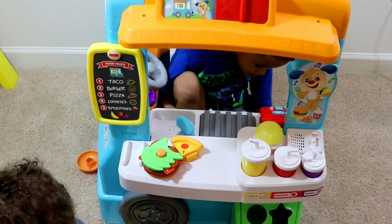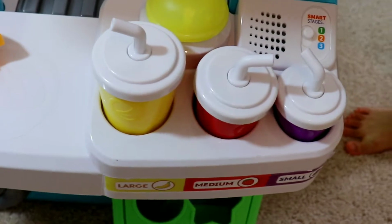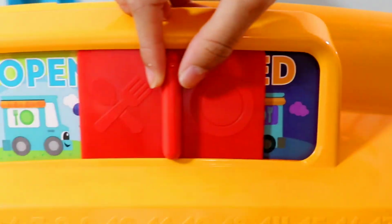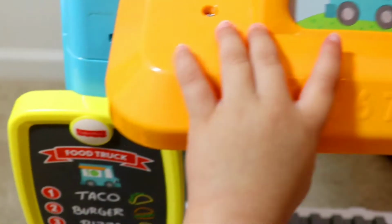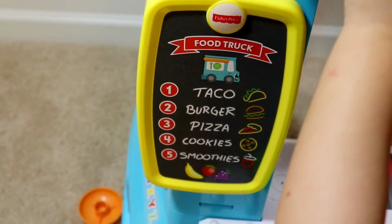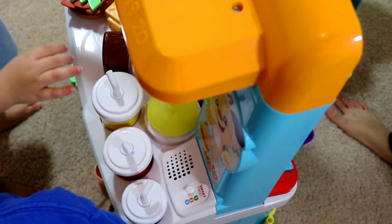All right, everyone, we finally set it up, and look how cute it looks. The baby's already playing right there on the floor. It has three drinks: banana, strawberry, and grape. And then it has this closed and open side. It's open now. And there's tacos. Melly just turned it on. Burger, pizza, cookies, and smoothies. It's closed. Open it back up.